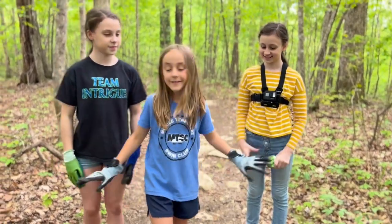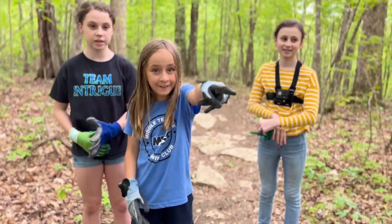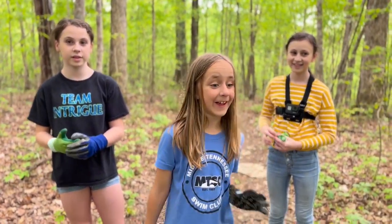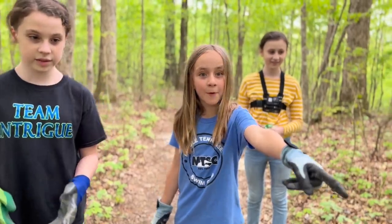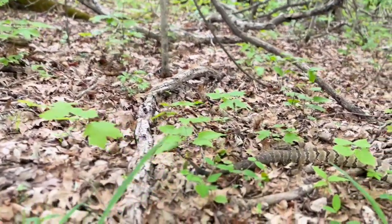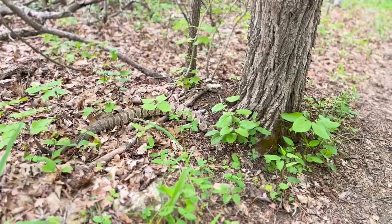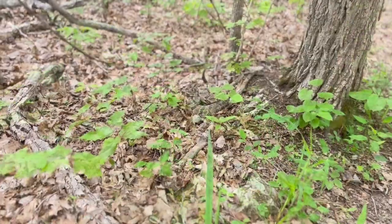Guys, we just walked up and I was about to walk past that tree right there. And my dad said, get back, get your butt back. And then I looked and there's a freaking timber rattlesnake. Look at it. It's ginormous. Oh! I've never heard that before. That's so cool. He's mad.